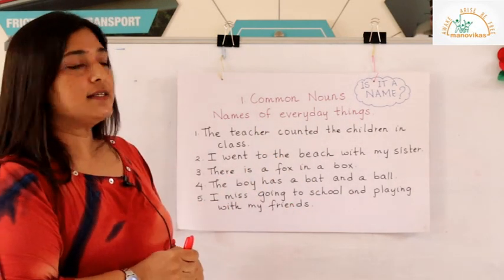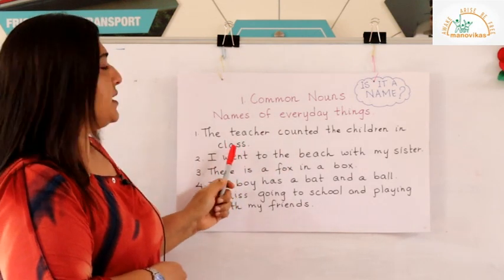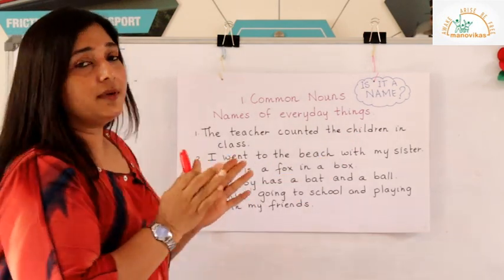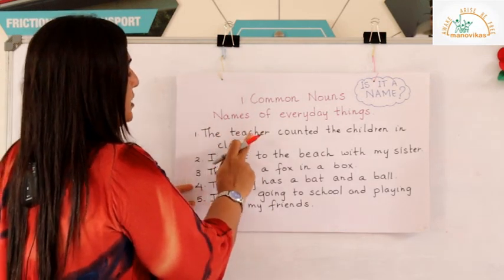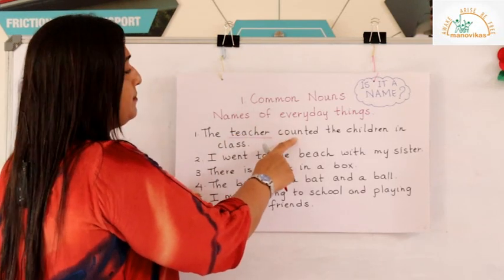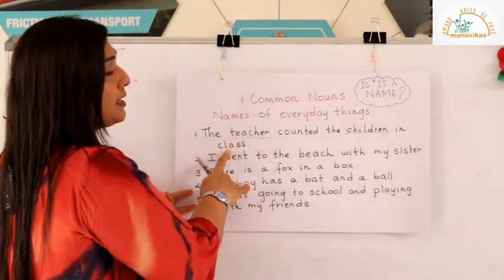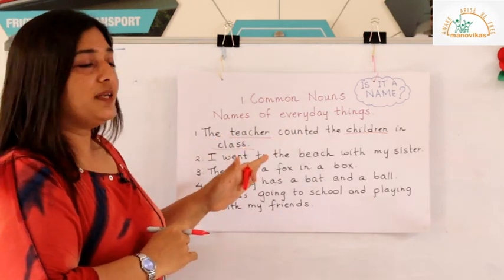So let's read the first sentence. The teacher counted the children in the class. Repeat, the teacher counted the children in the class. Can you identify the common nouns? Now remember the clue question: Is it a name? The is not a name. Teacher is a name. Counted is not a name. Children, yes, children is a name. In is not a name. Class is a name of a place. So we have identified three common nouns.